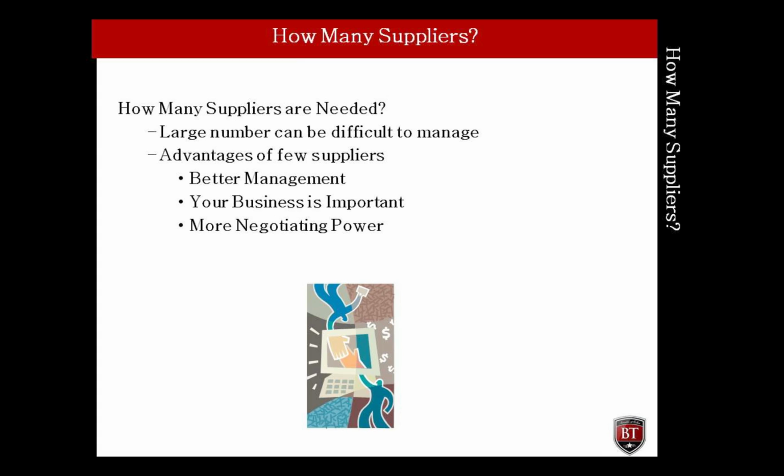The purchaser must be careful not to have too few suppliers. Having only one source for a product can be dangerous. What options would you have if that supplier does not perform to your expectations or even goes out of business? Also, while some suppliers may be motivated due to being an exclusive supplier, others may become complacent and drop their standards.